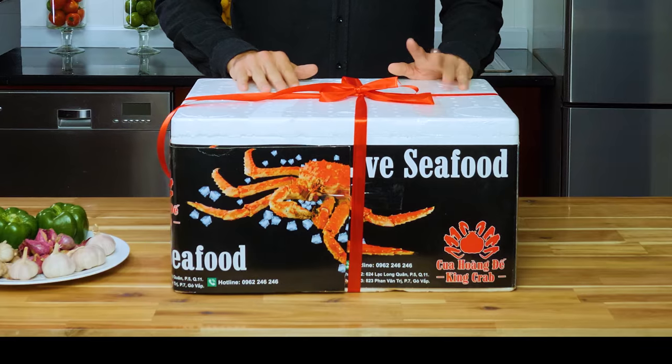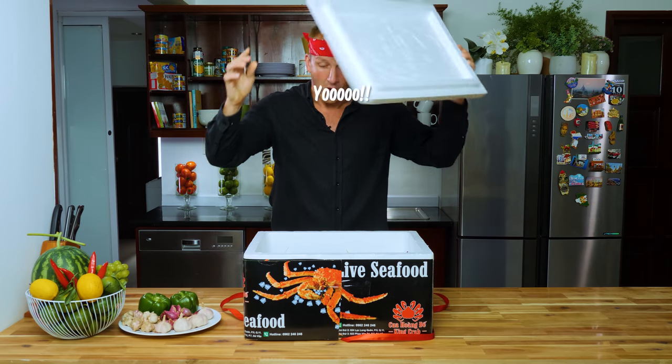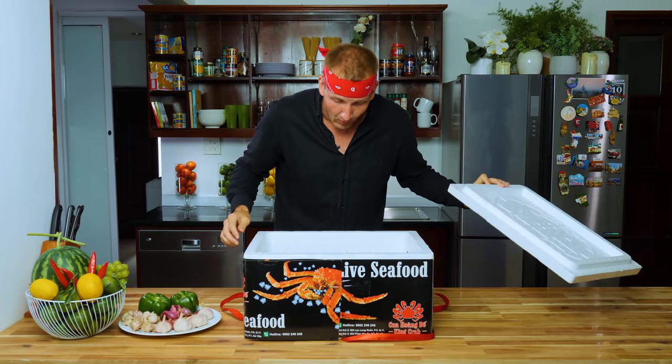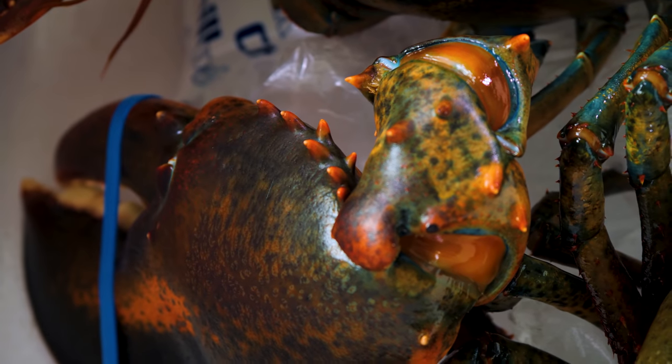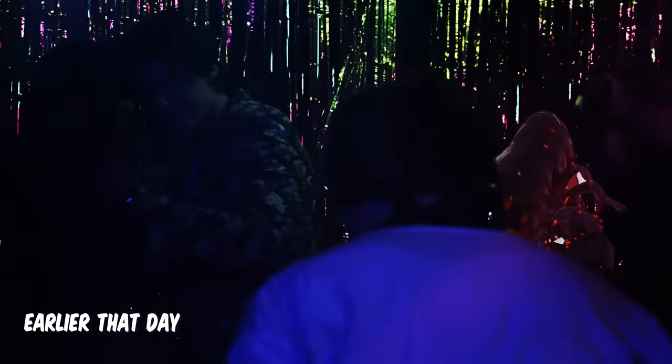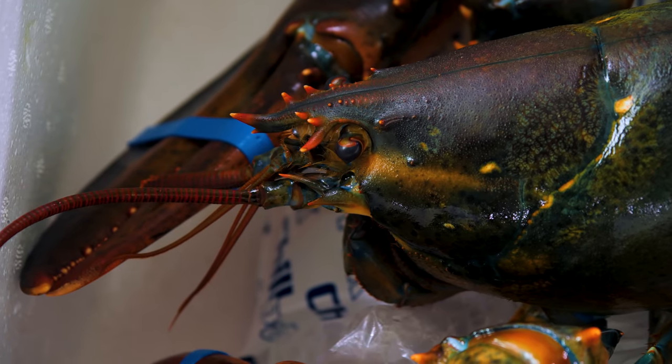Sorry if there's something in there. Undoing the bow, very nice presentation. Opening it up. Yay! Oh, there's two lobsters in here. Holy shit. They got little bracelets on like they just came out the club. Yay! Jeepers. It's alive, it looks friendly.